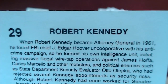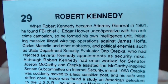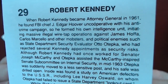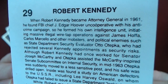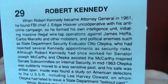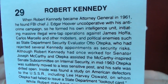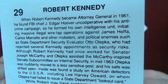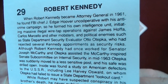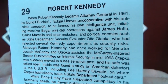Card number 29. When Robert Kennedy became Attorney General in 1961, he found FBI Chief J. Edgar Hoover uncooperative with his anti-crime campaign, so he formed his own intelligence unit, initiating massive illegal wiretap operations against James Hoffa, Carlos Marcello, and other mobsters and political enemies such as the State Department security evaluator Otto Otepka, who had rejected several Kennedy appointments as security risks.